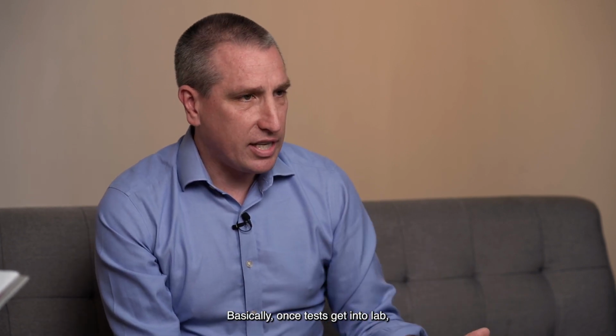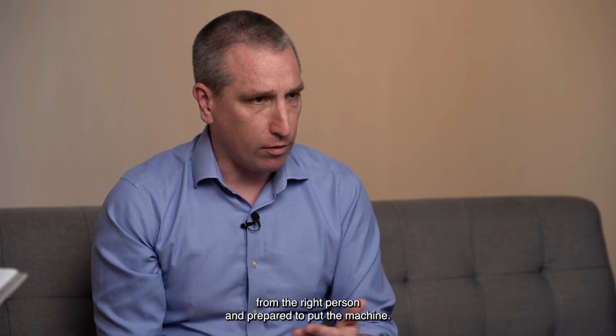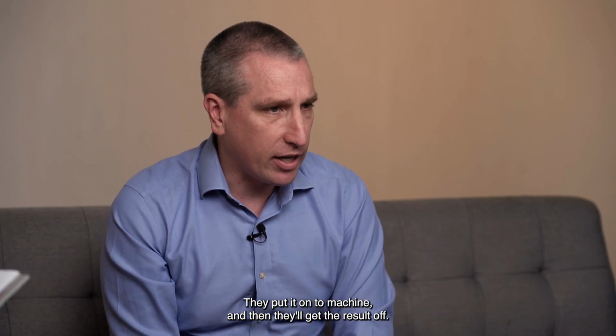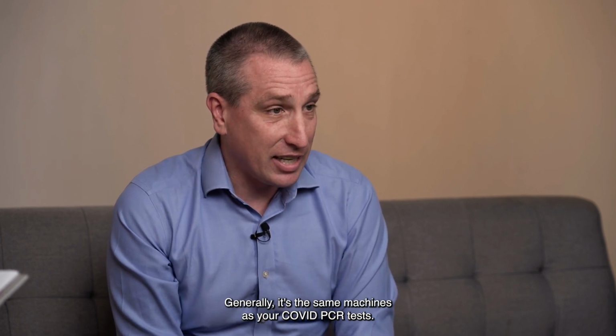Basically, once tests get into the lab, they'll do what they need to do to make sure that they've got the right sample from the right person and prepare it to put onto the machine. They put it onto the machine and then they'll get the result off. Generally, it's the same machines as your COVID PCR tests.